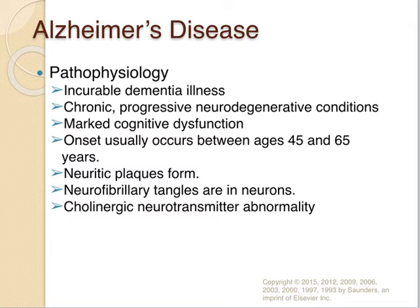From Parkinson's, let's talk about Alzheimer's disease. Alzheimer's disease is an incurable dementia illness. It is chronic, progressive, and neurodegenerative. It's theorized that Alzheimer's disease results from neuritic plaques, degeneration of the cholinergic neurons, and a deficiency in acetylcholine. It is marked with cognitive dysfunction.